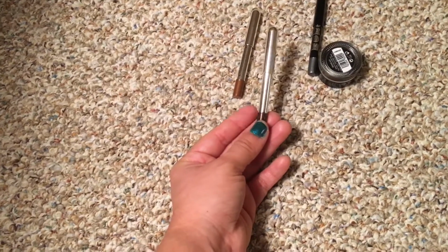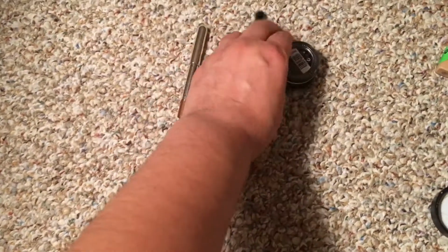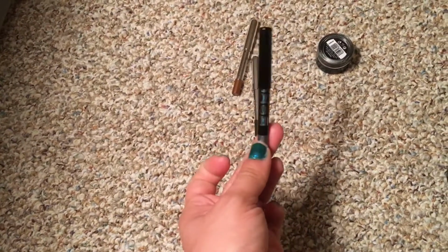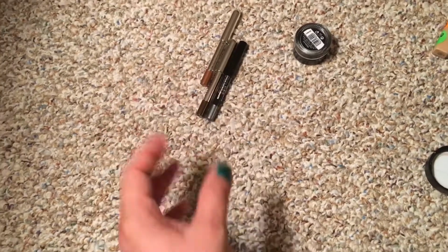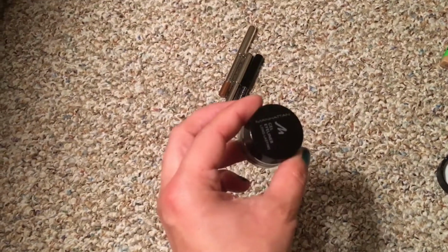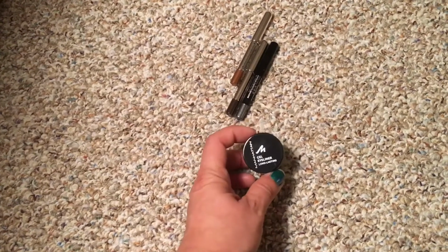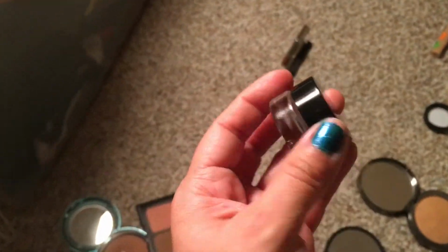This one is fine. I use this sometimes on the lash line, but I mainly use it on my waterline. And then this is a Buxom liner. I'm sorry, I'm out of breath. I don't know why I'm out of breath, but anyway, this is a Buxom eyeliner that I'd like to finish off too, that came in a 500 point perk from Sephora. And then I'd like to use up this Manhattan, or not use up, well, we'll see if I can. This is a Manhattan gel liner in brown, I believe. Yeah, brown.